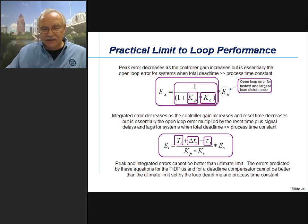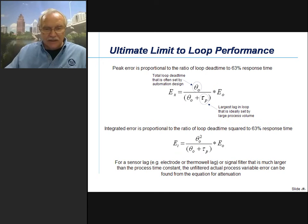Now, technically, this is not the integrated absolute error, but hopefully the loop is tuned so it's non-oscillatory, or the oscillations are minimal, so it is effectively the integrated absolute error. But you've got to realize you can't do better than the ultimate limit for the control loop. In other words, just because you keep increasing the gain or decreasing the integral time, it doesn't mean you're going to do better. In fact, you can get into instabilities. The limit to how much better you're going to do as you make the tuning faster is set by the loop dead time and process time constant. And so that's what we have here.